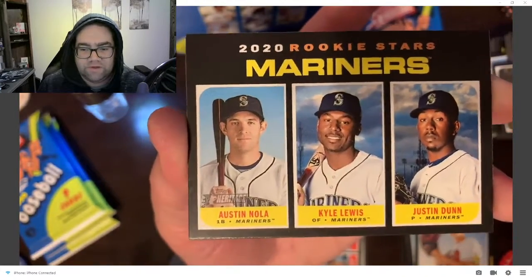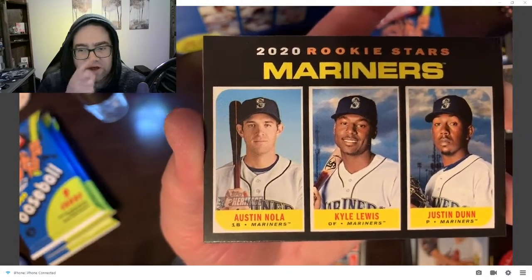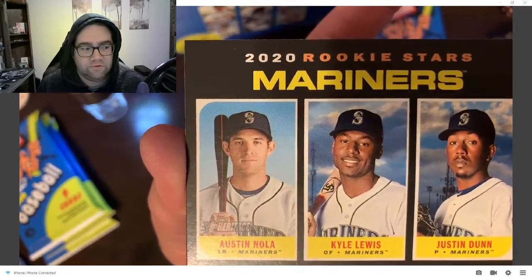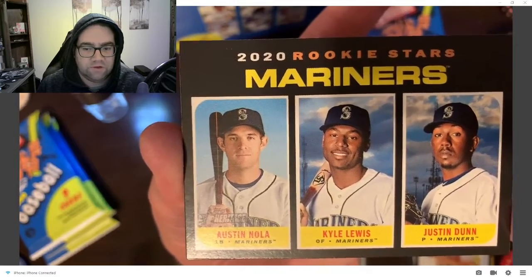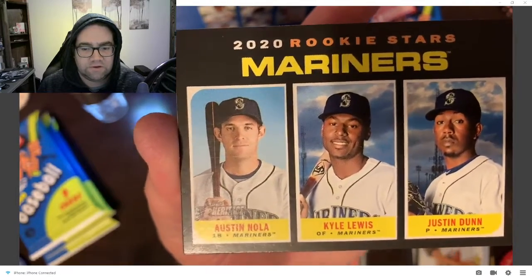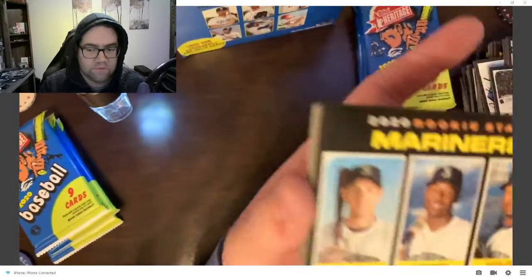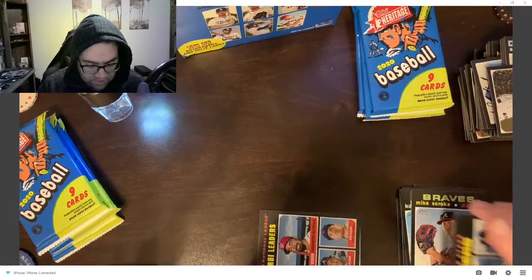All the rookies, I think, are multiple people on the card. I don't know how that's going to affect the value of these cards. Hey, it's another Kyle Lewis rookie. Centering maybe not that great. Let's see what happens under closer inspection.